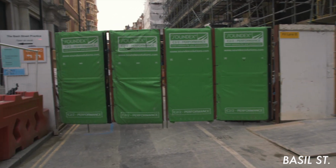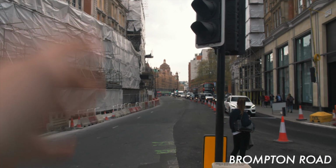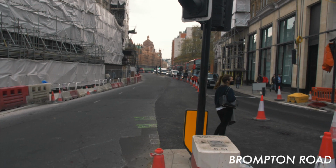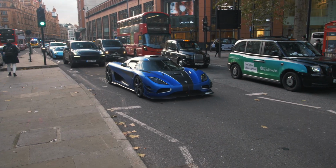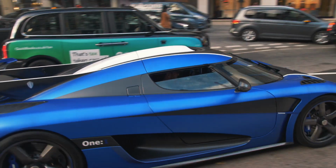Brompton Road is this long road leading all the way down to South Kensington. You can see Harrods over there, and it is another great road for supercar spotting because there's just traffic going through here and there, and yeah, you can just see a bunch of cars. I've seen a Koenigsegg CCXR here once, and probably some other cars as well.